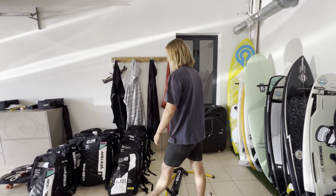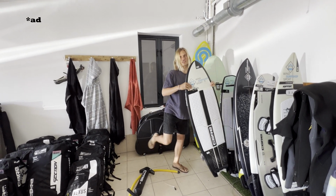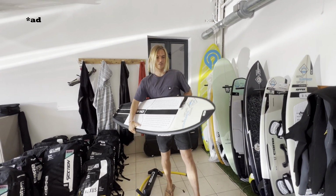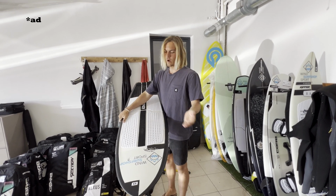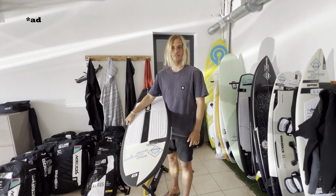So yeah, as I said, we're gonna take the 12 meter section, we're gonna take the new Core Badger. If you haven't tried it yet, you should definitely give it a go. It's perfect for every wave from small to mid-size. Even in Hakka I took this board and it was pretty fun.